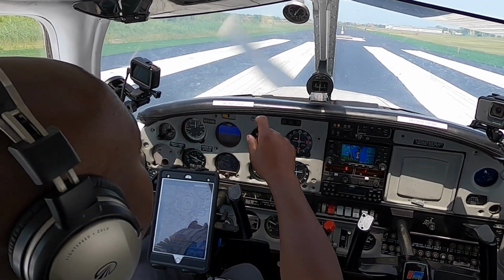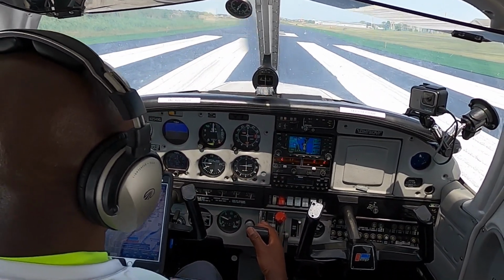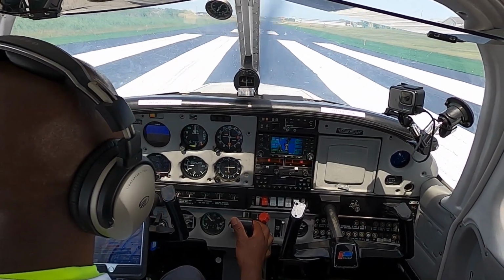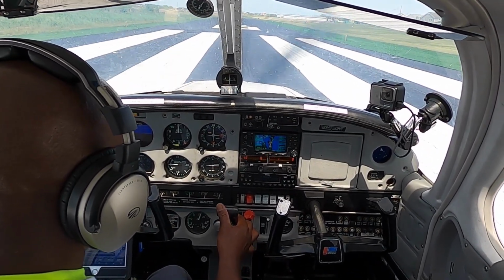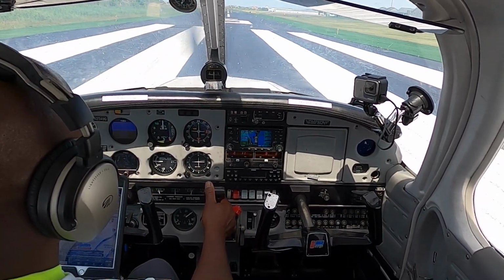Okay, so I see 6 on the field, 6 in my heading indicator, 6 on the compass. All right, let's really be paying some attention here. All right, let's run her on up, full power. Still on the brakes. Oil temperature, oil pressure, all look good. All right, let's go.